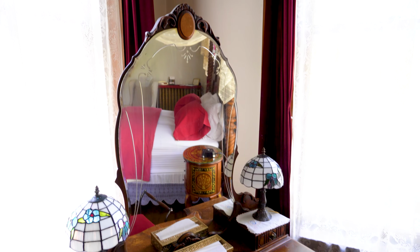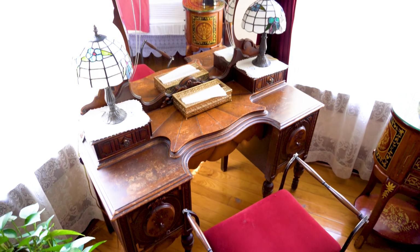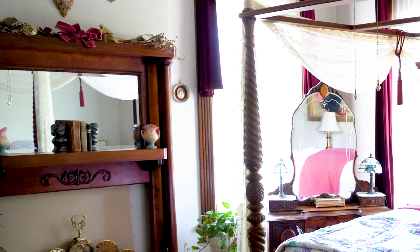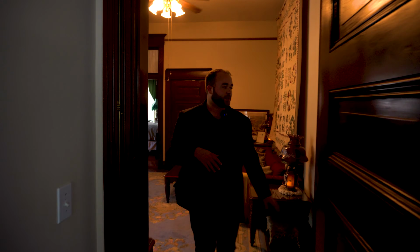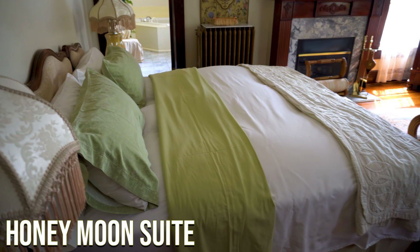So if you were to stay here with friends, you would be able to rent out this room and the honeymoon suite and have the option to unlock the door that's between the two rooms. That way both you and your guest can have a little bit of privacy. Moving out of the second bedroom, we're now going to come to the third bedroom. And this is actually the honeymoon suite.